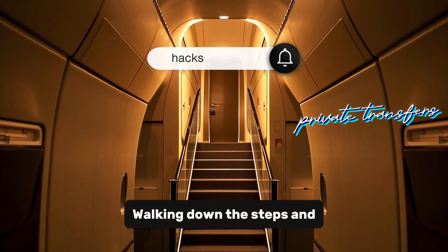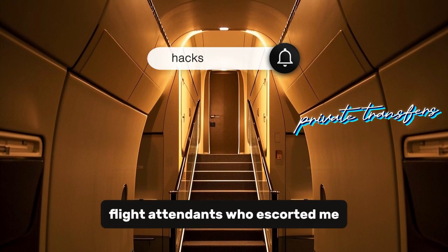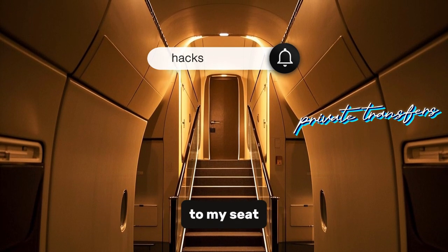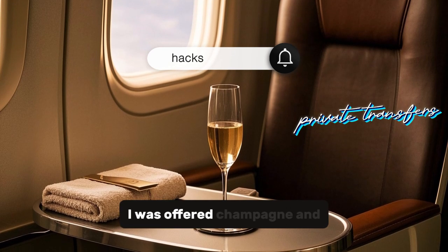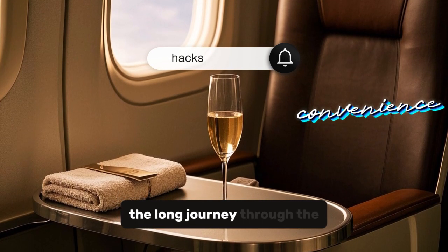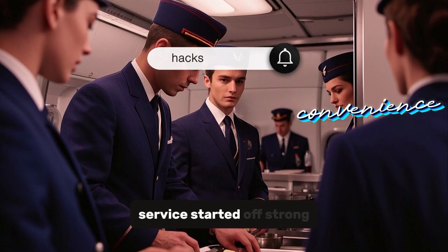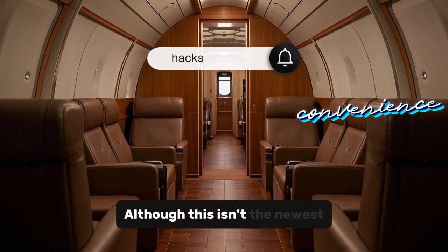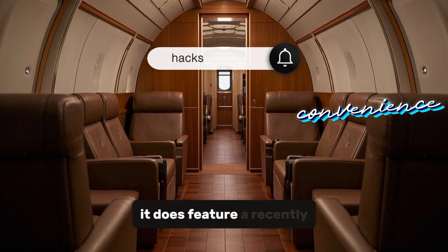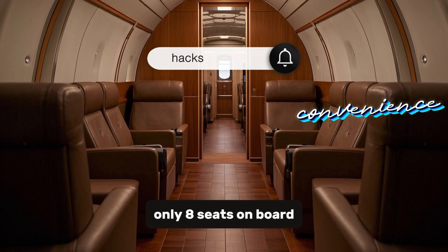Walking down the steps and onto the plane, I was met by 2 flight attendants who escorted me to my seat. Once I had settled in, I was offered champagne and deep tissue towels to refresh myself after the long journey through the airport. It's safe to say the service started off strong. Although this isn't the newest aircraft, it does feature a recently refurbished first-class cabin with only 8 seats on board.